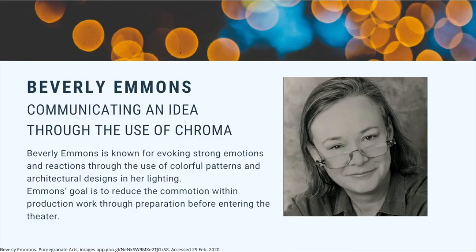Beverly Emmons is very successful for communicating an idea through the use of chroma. Beverly Emmons is known for evoking strong emotions and reactions through the use of colorful patterns and architectural designs in her lighting. Her goal is to reduce the commotion within production work through preparation before entering the theater.